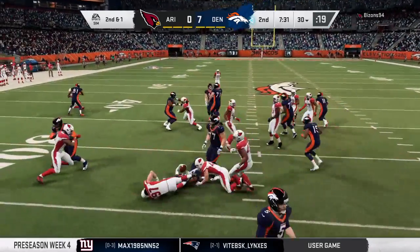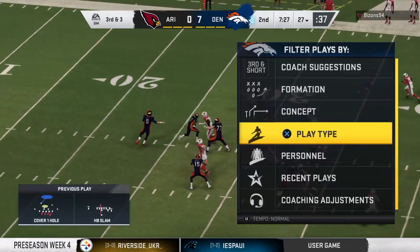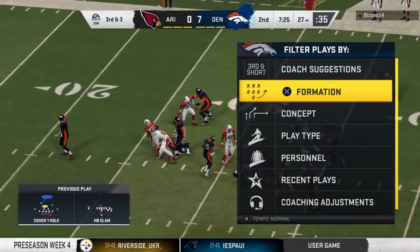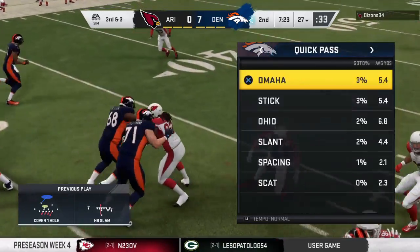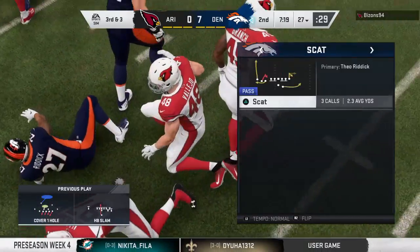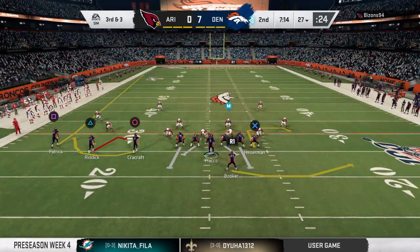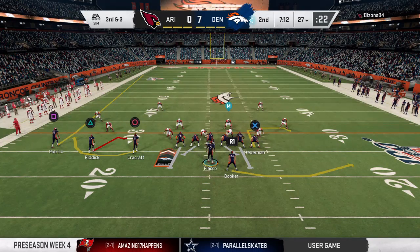Now Riddick, and he is met quickly in the backfield. Down he goes, folded like a lawn chair. The second down play results in a loss of 2 yards. It's now third down and 3. The Cards going nickel. An extra defensive back out there now on third down.